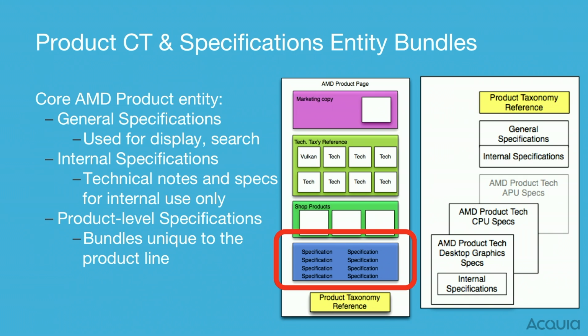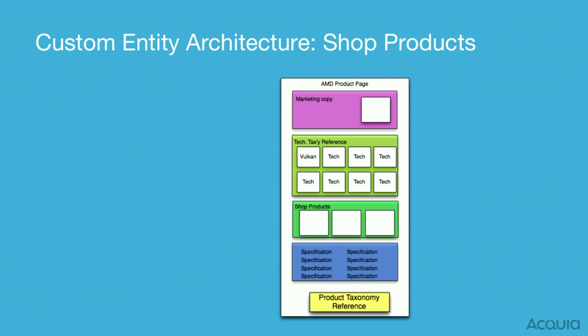And then we've got the bundle-specific fields, which, CPUs are going to have things like clock speeds and L1 cache, L2 cache, and so on. And then graphics cards, we have display output information and all the different cores and stream processors and all that stuff. And then finally, the technologies. Technologies can go on any bundle. They're a core entity field, and yeah, that's basically it.